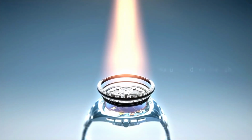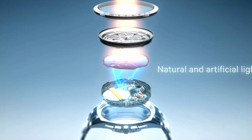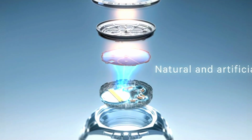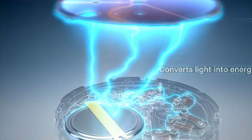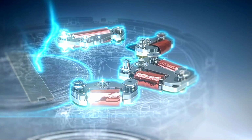PCAT technology automatically updates the time and date of your watch based on a time signal from an atomic clock with a margin of error of 1 second every 100,000 years. Anti-reflective sapphire crystal, impact and shatter resistant, with superior scratch resistance and hardness.